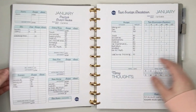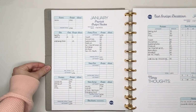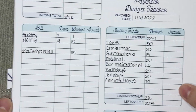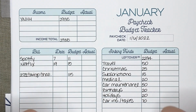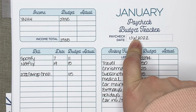If I move forward and bring you all to the actual meat and potatoes of this budget, I'm going to zoom on in so that there's a clearer view for all of you watching. So this is the Paycheck Budget Tracker. That's a little bit of a change, but the Paycheck Budget Tracker for the paycheck I'm receiving on January 6, 2022.